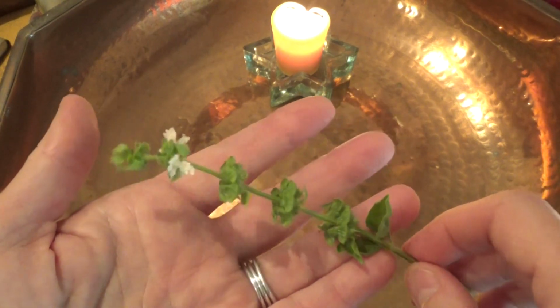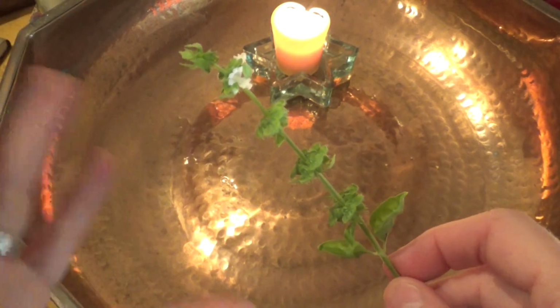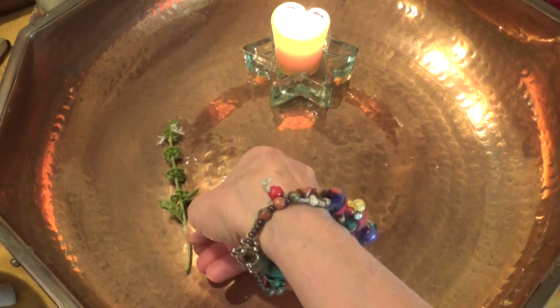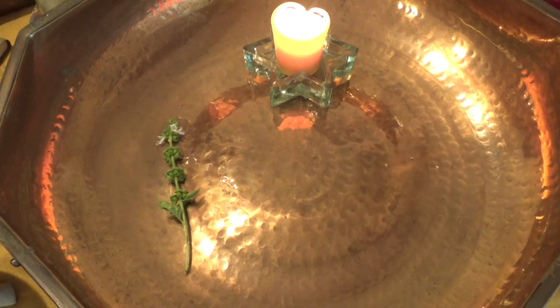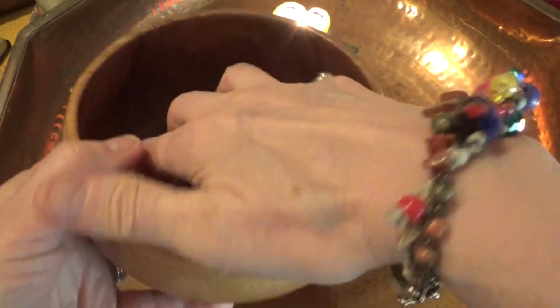But I love that it's coming to flower. I love that it's got these levels, that it's grown up and blossomed here. So we're going to set that off to the side, and we're going to pull out 3 Hebrunes today for your reading, and we'll see what's coming up.